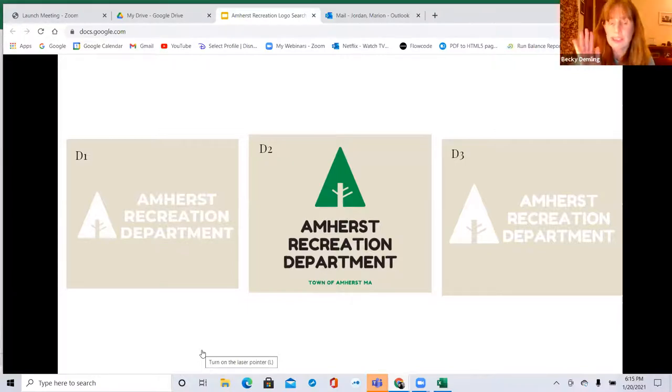I felt similarly about D2 because we had talked about using images for specific sports or prime time or what have you. And I thought if we were going with that strategy, that this was the most flexible in terms of being different on different things. And I get Sarah's thing about the leaves in the tree. I just thought with the A, this one felt a little different.